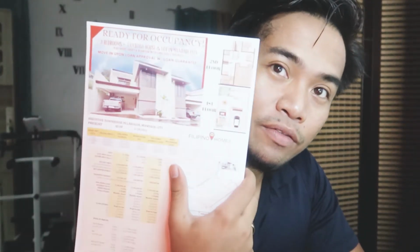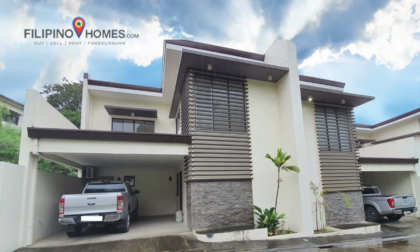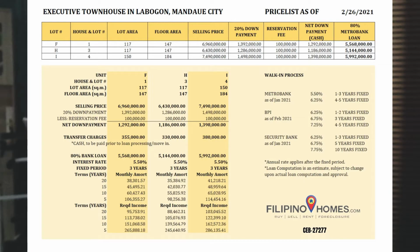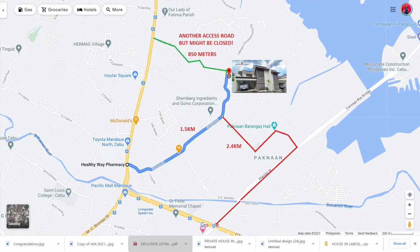I am reading the printout of the details of the house and lot in Mandaue, and this was made by Boss Rita, one of my business partners in Filipino Homes. It has here the picture of the house, the price, the floor plan, and the location. And I made a video about this, so let's talk about it while watching. Let's watch it together.